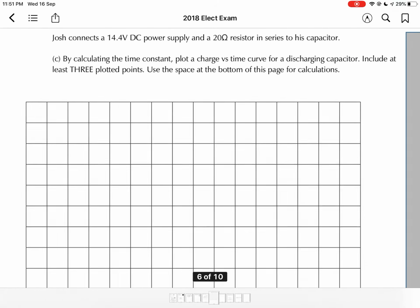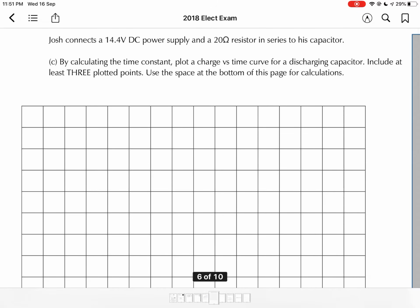Right, so question C. Josh connects a 14.4 volt DC power supply and a 20 ohm resistor in series to his capacitor. By calculating the time constant, plot a charge versus time curve for a discharging capacitor, include at least 3 plotted points. Use the space at the bottom of this page for calculations.